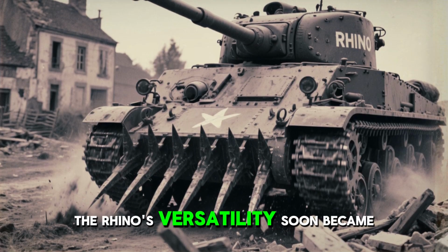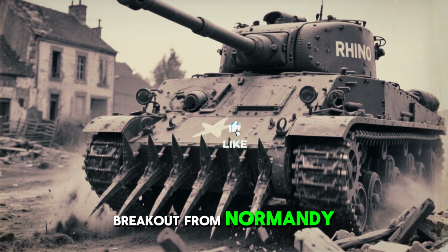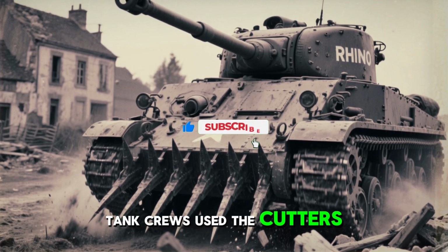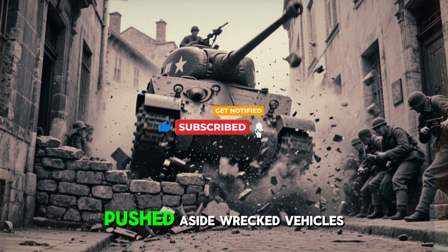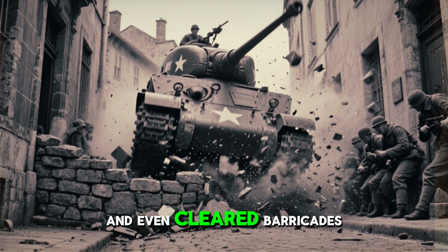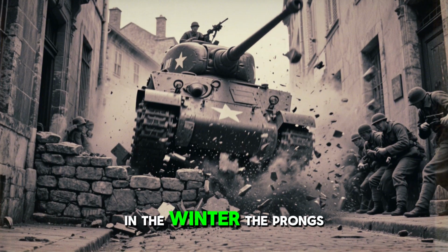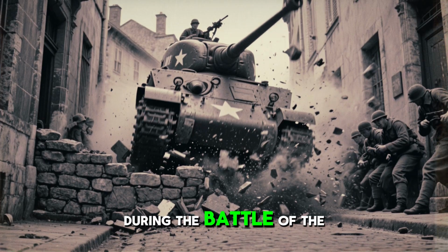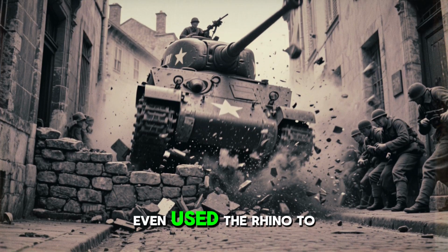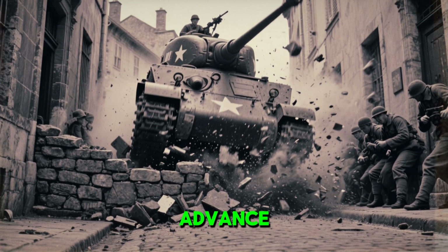The Rhino's versatility soon became apparent. In the chaos of the breakout from Normandy, tank crews used the cutters for more than just hedgerows. They smashed through stone walls, pushed aside wrecked vehicles, and even cleared barricades in the narrow streets of French towns. In the winter, the prongs helped Shermans plow through snowdrifts and debris during the Battle of the Bulge. Some crews even used the Rhino to push enemy tanks off the road, clearing the way for the advance.